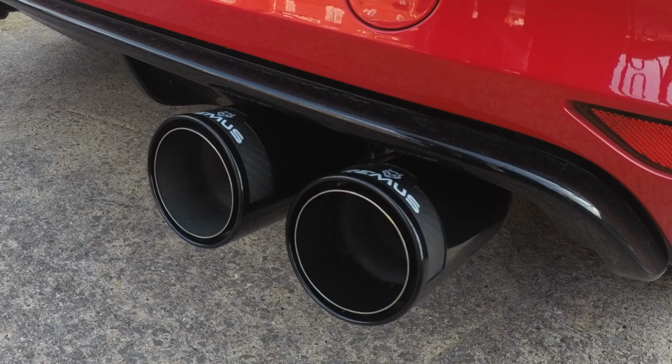And some exhaust tips can cost you quite a bit of money, like Remus. For my gloss black ones, they were £300. Why did I pay that much for tips? Anyway, if you like the look of them, I'm sure you're gonna go for them no matter what they cost.